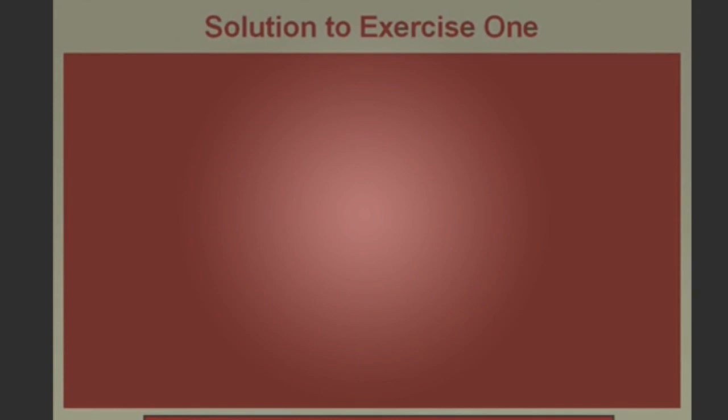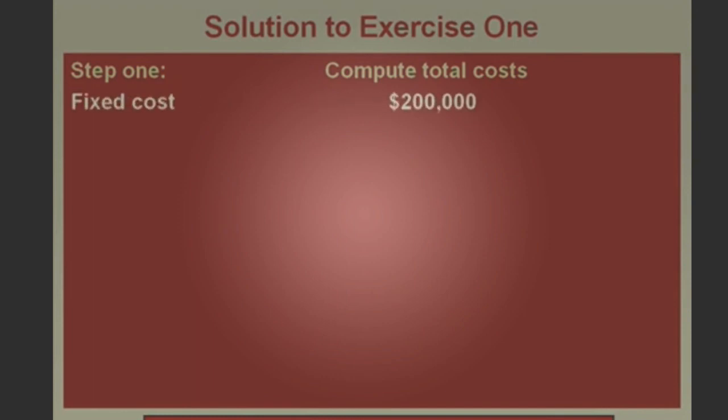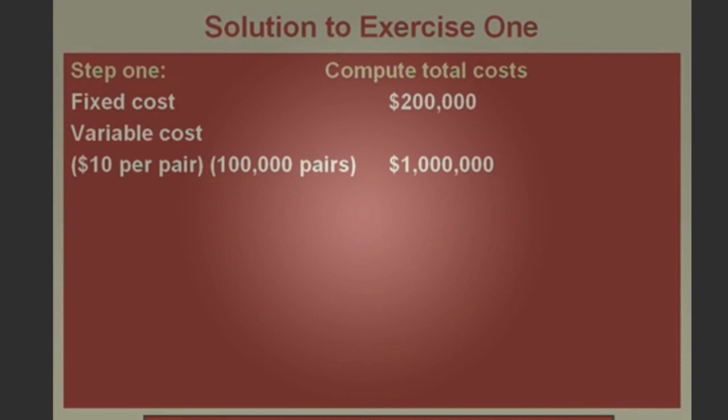Here's the solution. Step 1. Compute the total cost. Well, you got fixed cost and variable cost. The fixed cost is $200,000. The variable cost, it's 100,000 pairs at $10 per pair, which is $1 million. So you arrive at a total of $1,200,000.